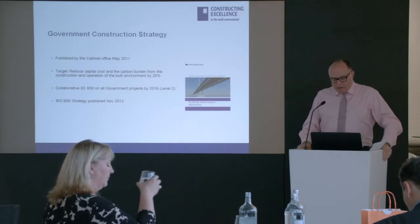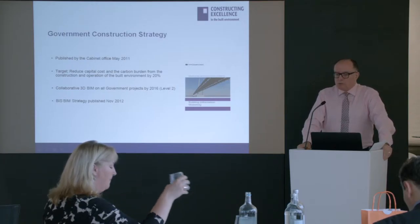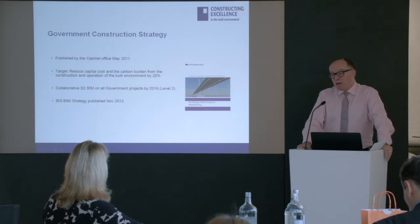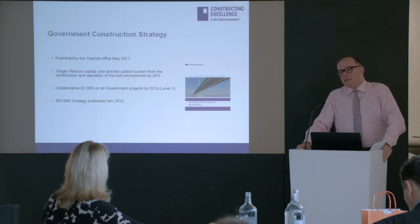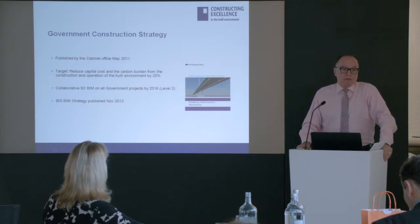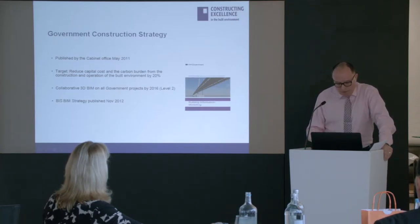We touched on this today, so I won't go in detail, but we've got the construction strategy that was launched four years ago, so targets to reduce capital cost and carbon burn, although with the latter maybe the foot's been taken off the accelerator. And the idea was by 2016, all government-funded projects should be at level 2 BIM. Doesn't apply to housing. Disappointingly, we've got the HCA on our group and they're not enforcing the use of BIM, which we feel is disappointing. We are putting pressure on the guys from the HCA to reassess that.